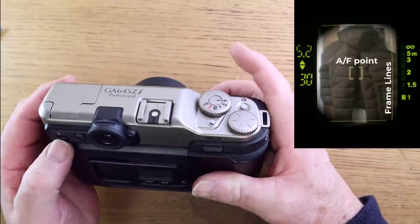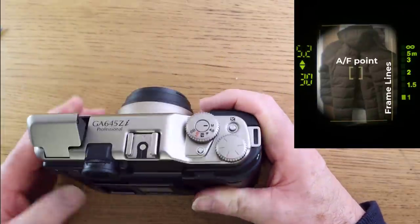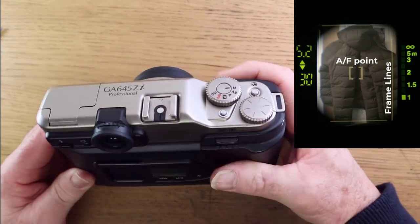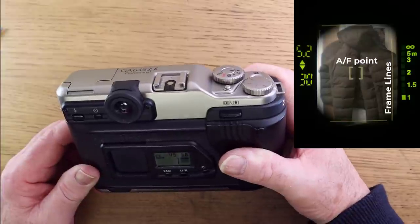We have the pop-up flash lever there. You press that button, the flash pops up. Press it down. So it's great for a fill flash. It's not a very powerful flash.